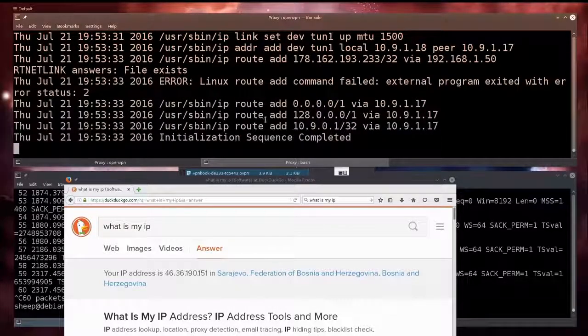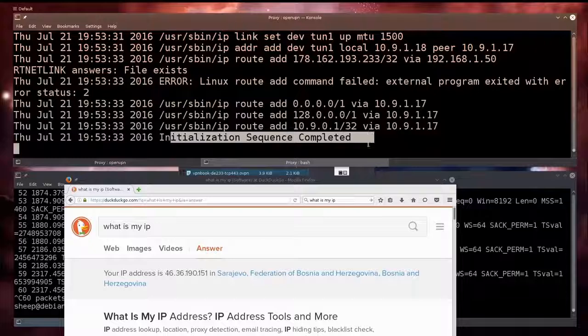Just give it some time. Initialization sequence complete. You are looking for this line. Now just press Ctrl R in your browser to refresh the site. What is my IP?